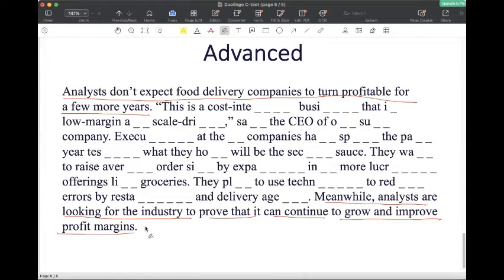So the first and the last sentence tell me that we are talking about the food delivery industry, and analysts who study the industry think that this will not be profitable for a few more years, but they hope that the industry will be able to improve its profit margins. Now, if I start with the sentence that analysts don't expect delivery companies to turn profitable, this is a cost.